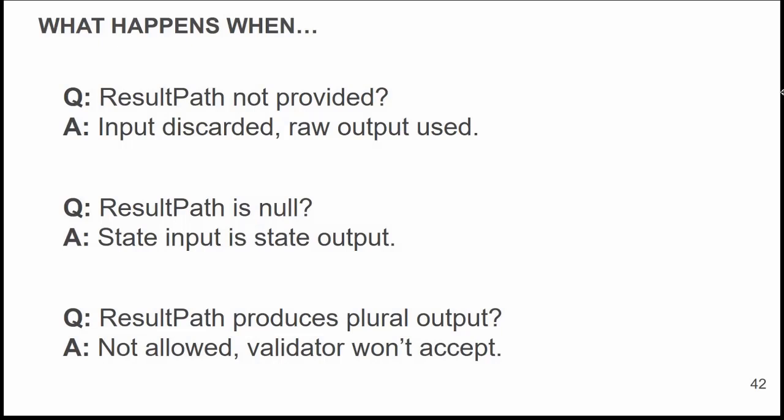Similar considerations apply. So for ResultPath, again, this is the pointer. This is different than InputPath and OutputPath. If you don't provide a ResultPath, we discard the input and we give you the raw output. If the ResultPath is null, then the input becomes the output. It just passes through as is. We do not allow plural output from the ResultPath. So the result is placed in a single value. If you have multiple results, they get put in as a string.